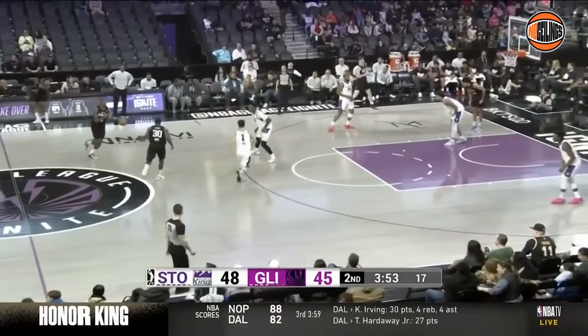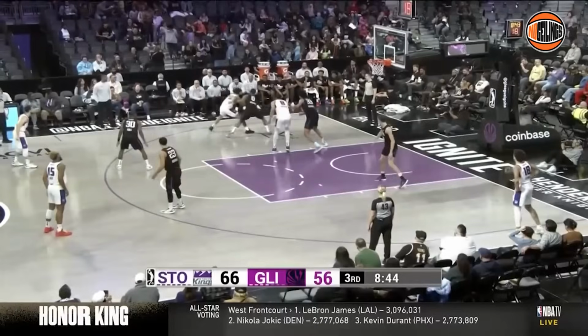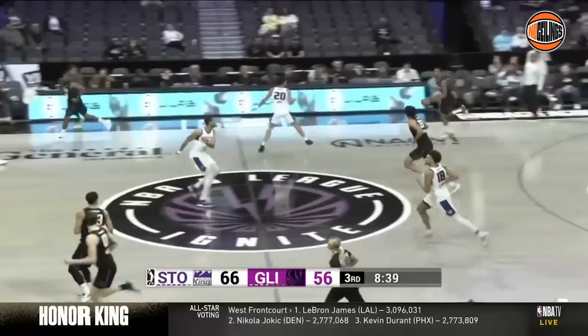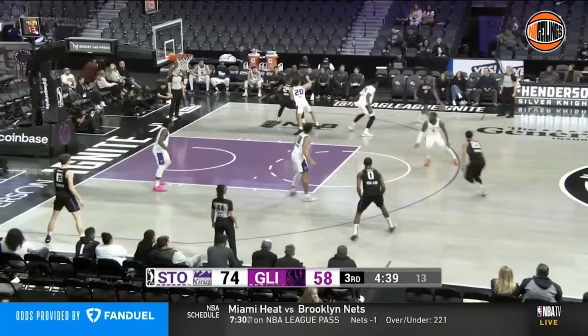Oh! No low post game, either offensively or defensively. What a Euro step by Holland, plus the foul. Holland staying right in front of Jones, and he picks his pocket. Give me them cookies. He's going to start to get a reputation for his defense.